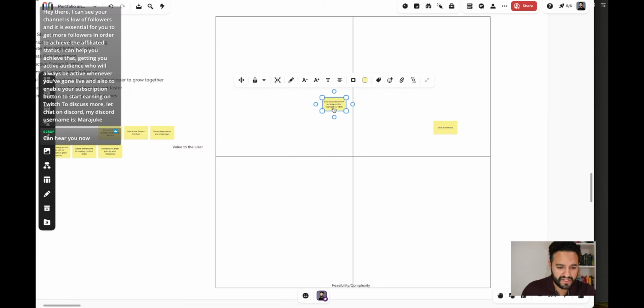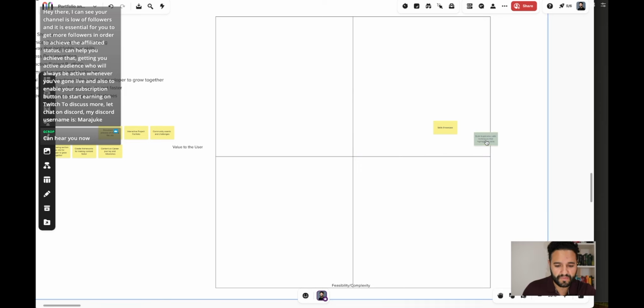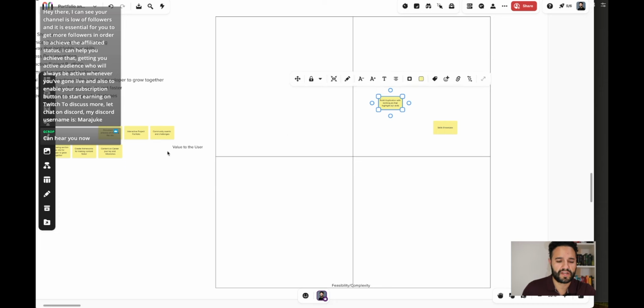Building an application with techniques that highlights our skills, I think that's feasible. It's definitely not super feasible because it might make the work a little bit harder, but it's definitely in the feasibility realm. Value to the user, I'd say this is actually somewhat valuable because this is a clear application of the skills that you have.